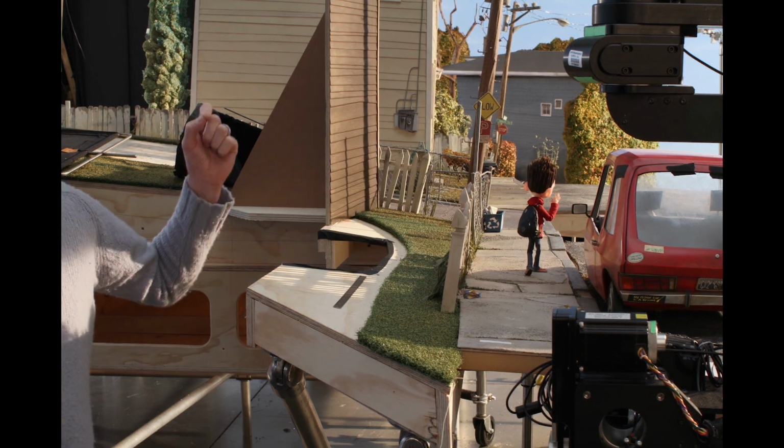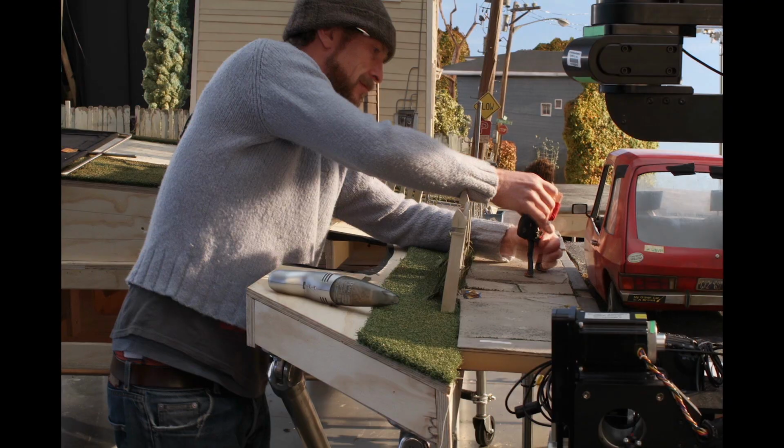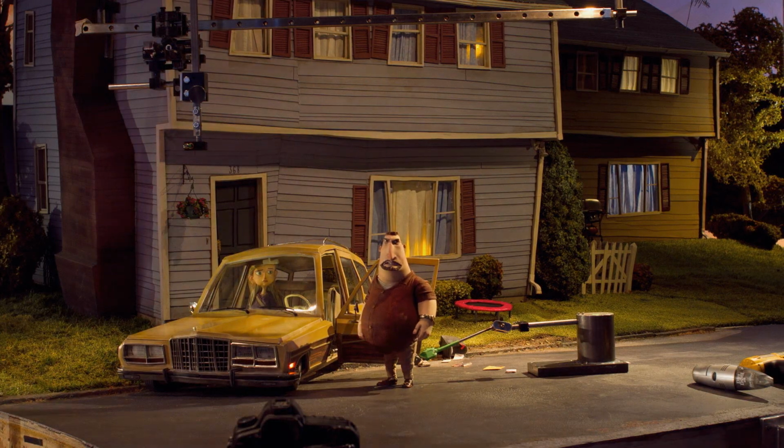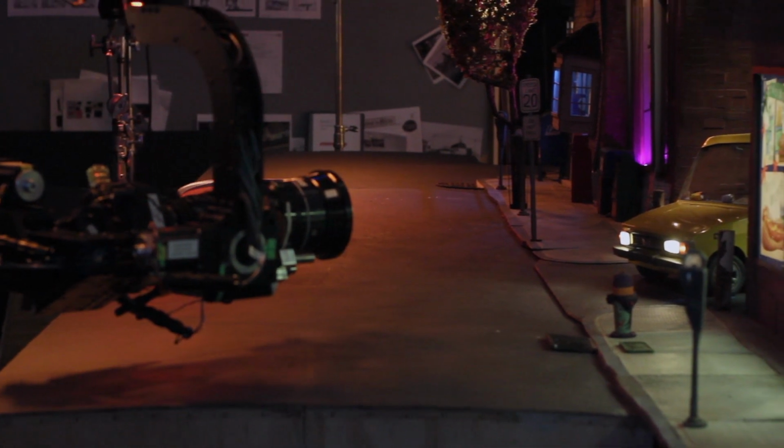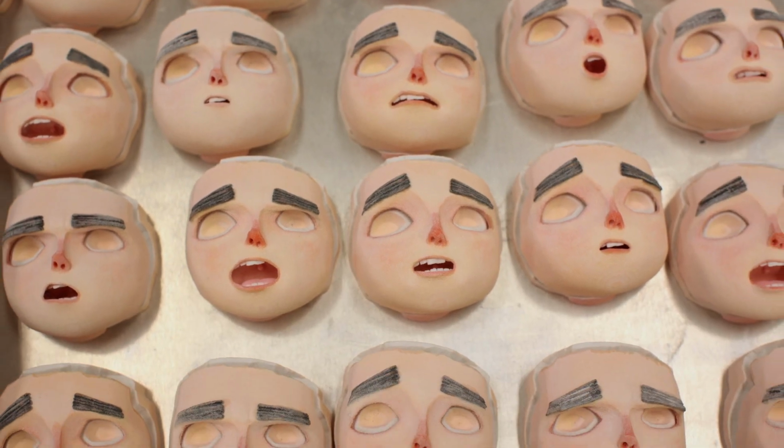The core of the process is exactly the same. It's still just an animator with a puppet, lights, and a camera moving something through space and trying to evoke some sort of a feeling or an emotional response. We're bringing digital capture systems, rapid prototype technology, all sorts of things that enhance the experience, so it's a fusion of the craft and the technology.